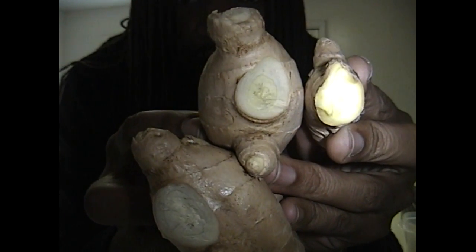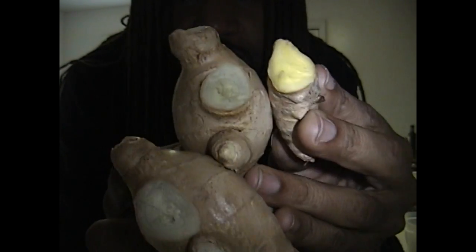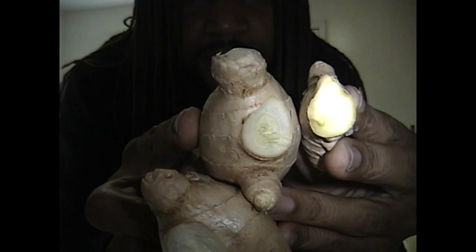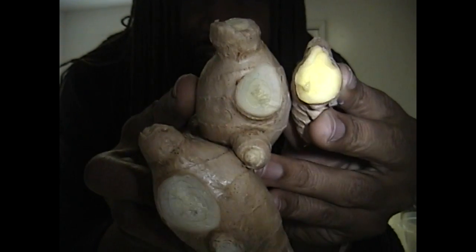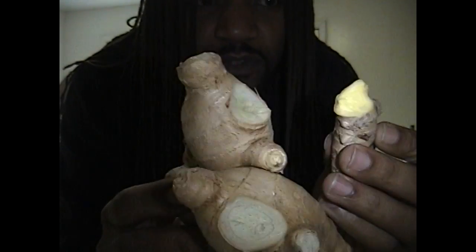What is going on with the color? Why is this gray? Why is this so fat? There's a mutation that's taking place. Something is wrong. That is not the normal size. You already know that most of what we buy already, whether it's organic or not, is already bigger than it's supposed to be because it's been cultivated. Refer to the hybrids video if you ain't seen that. I made a whole video breaking this down.